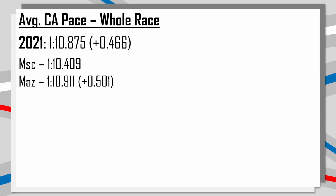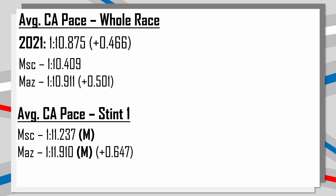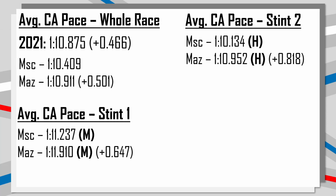So pretty much everybody, apart from Mercedes, then Alfa Tauri, Aston Martin and Alpine, gained roughly half a second on their last week's pace, with there being half a second between the two drivers in clean air across the entire Grand Prix. However, across stint number 1 on the medium compound of tyre, it was 6.5 tenths in Mick Schumacher's favour. And then on the hards on stint 2, it got even worse. It was 8 tenths in Mick Schumacher's favour.